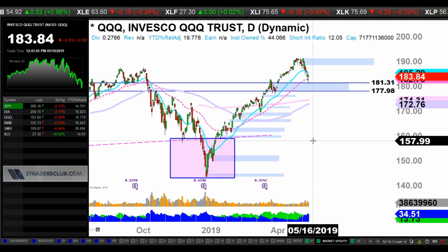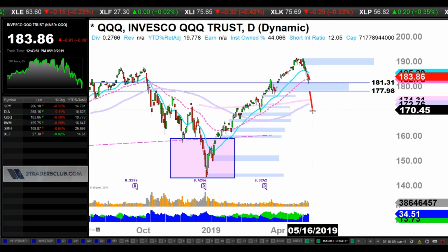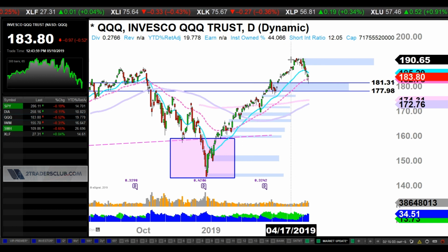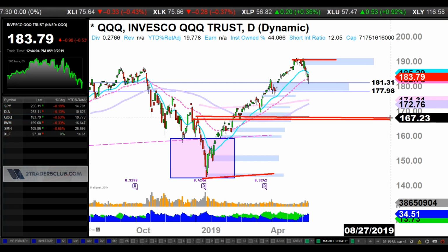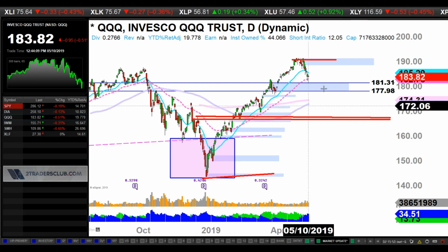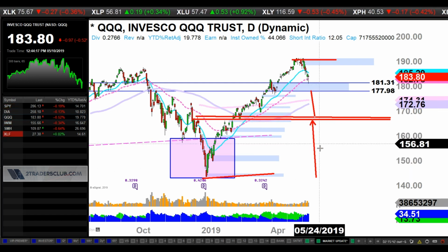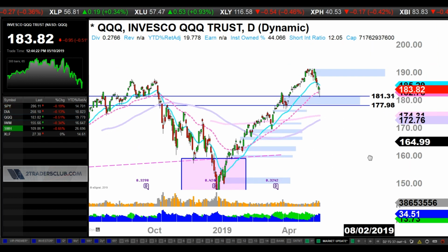If bears really, really want to make things hectic, gap it down and make this entirety an island top. If we see something like that, then I have to bring in my Fibonacci here. Probably this thing could come, because that island top is going to have a pretty deep impact, mostly psychologically. And this could bring it down to about 168, 167. If it does, you buy that dip, because that's a good level there. But for now, we are holding. For now, we're seeing a little bit of hammer there.